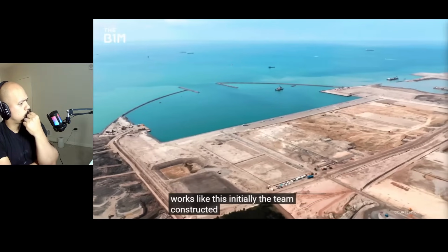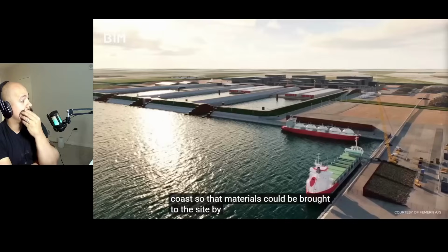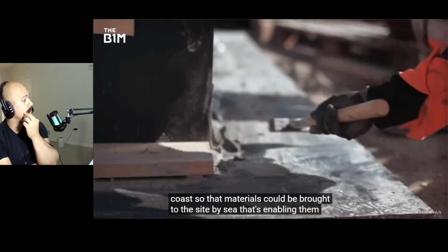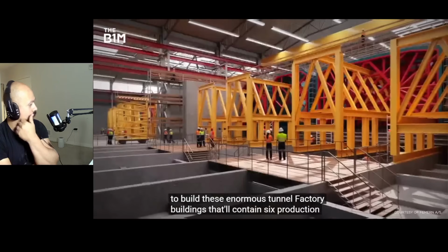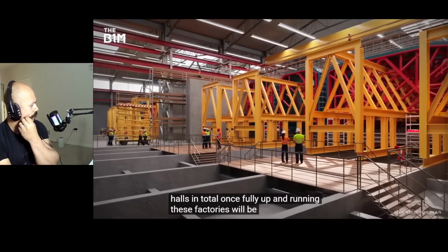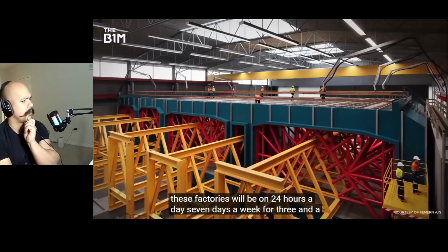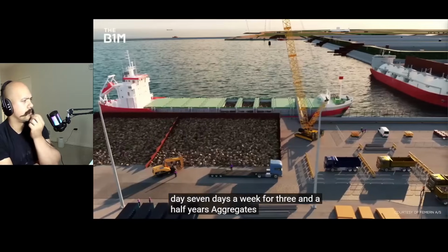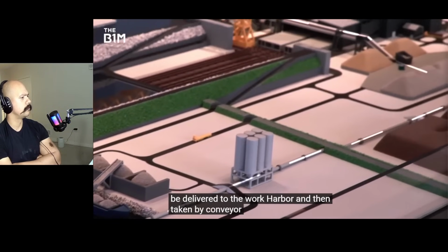Initially, the team constructed a new work harbour on the coast so that materials could be brought to the site by sea. That's enabling them to build these enormous tunnel factory buildings that'll contain 6 production halls in total. Once fully up and running, these factories will be on 24 hours a day, 7 days a week, for 3.5 years. Wow. Aggregates and materials will be delivered to the work harbour and then taken by conveyor belt to the factories.